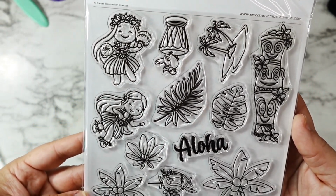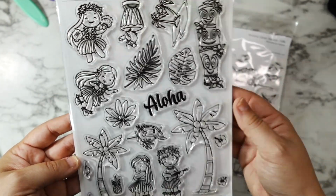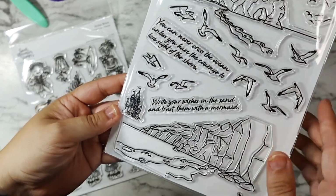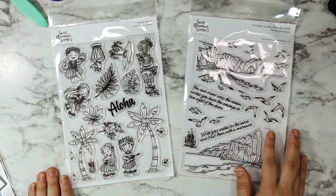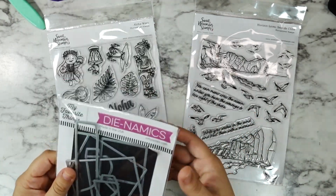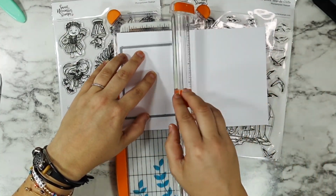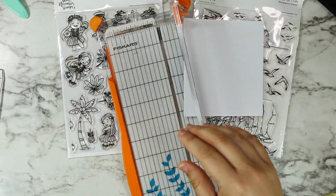I'm going to be using Aloha Wheeze from Sweet November Stamps, and today we are celebrating their newest summer release with our YouTube hop. I am just one of the hop stops today. I'm going to be pairing this stamp set with one of the previous releases, Seaside Cliffs, that came out earlier this year. We are going to make the most adorable box scene card. This is one of my newest favorite things to make. I'm going to be using the Outside the Box dynamics from My Favorite Things, and we are going to be creating a whole little scene for our little Aloha Wheeze to live in.